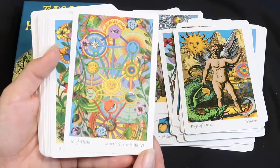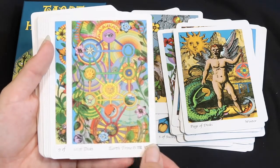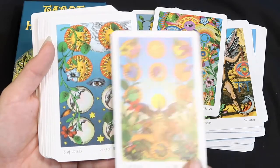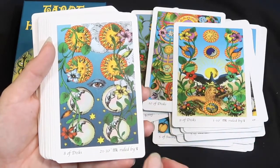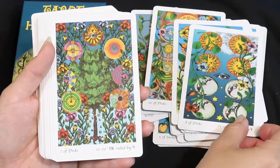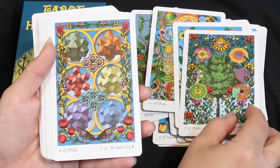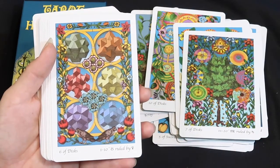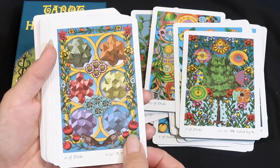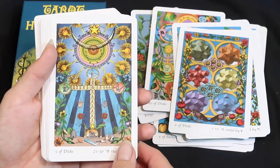Oof, but look at that Ten of Discs, pure Kabbalism right there, the Tree of Life, so vibrant and colorful. She did a fantastic job bringing such brilliance to the colors in the printouts of these traditional images that I'm sure were more musty-dusty originally. And there's a very pip-like card with the Six of Discs. Cool sacred geometry happening there, though. This is definitely something for you to geek out with.